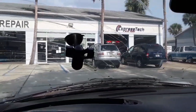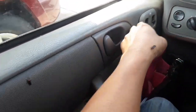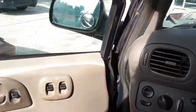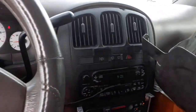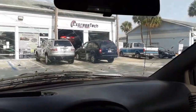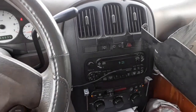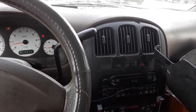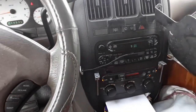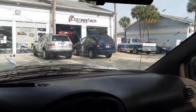Alright, I've safely arrived at Express Tech Auto. Love bugs all over me, all in the car, all over the car. Engine is still running. I don't dare turn it off. I am going to go ahead and turn it off now, though, because they say they have jumpers. I'm going to turn it off and try to start it again and see how it does. But yeah, it's acting like the battery's not charging, and I'm wondering if it's related to me running the AC all the time. Fix one problem and you got another. Alright, we'll see what happens. Stay tuned.